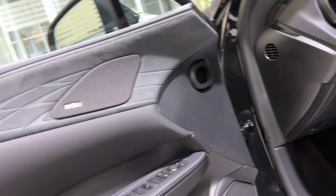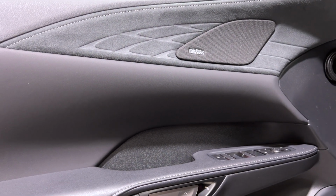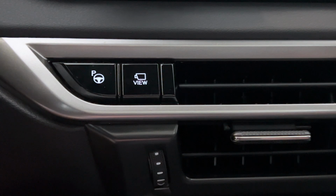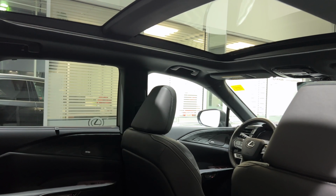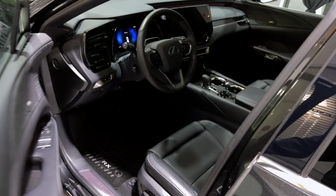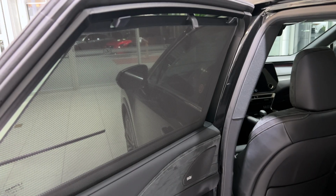Features specific to this trim level include 21-speaker Mark Levinson audio, 21-inch alloy wheels, advanced park, semi-aniline seats, power folding rear seats, driver four-way lumbar support, rear sunshade, and lastly, a 1500-watt inverter.